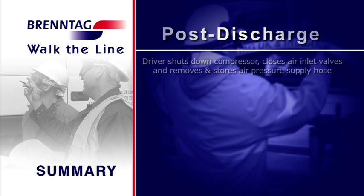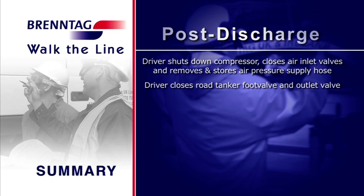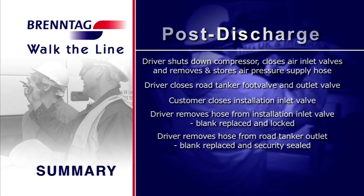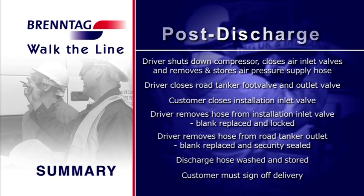The driver shuts down the compressor, closes the air inlet valves, and removes and stores the air pressure supply hose. He then closes the road tanker foot valve and outlet valve. The customer closes the inlet valve. The driver then removes the hose from the inlet valve with the blank replaced and locked. He then removes the hose from the road tanker outlet and replaces the blank and security seal. The discharge hose is washed and stored by the driver. The customer must sign off the delivery with a copy retained by both the driver and the customer.